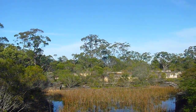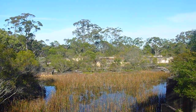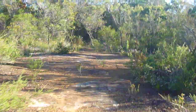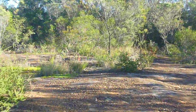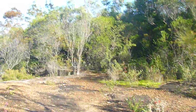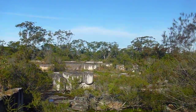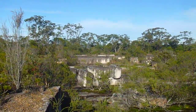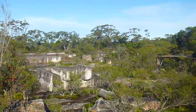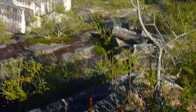You got some reeds here. Look at that. I wonder if this was part of Gosford Quarries as well. That was on the other side of the road. Maybe they quarried this side and for whatever reason stopped and then decided to head over onto the other side of the old Pacific Highway. Looks like some sort of city. Well, this was not part of the plans. I didn't know I was going to stumble across this.